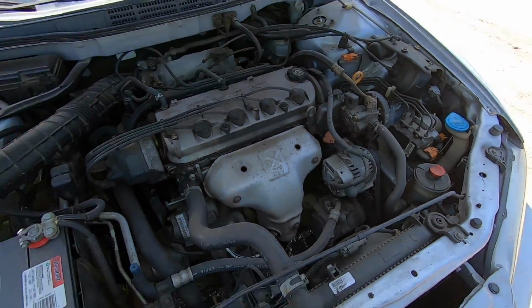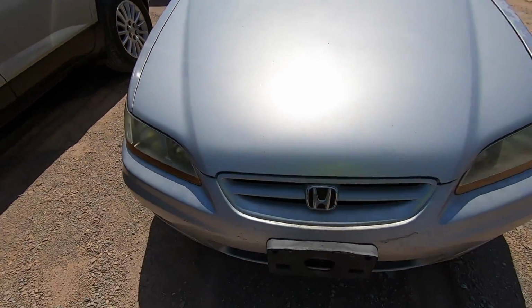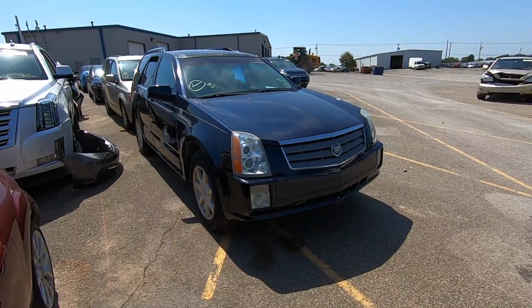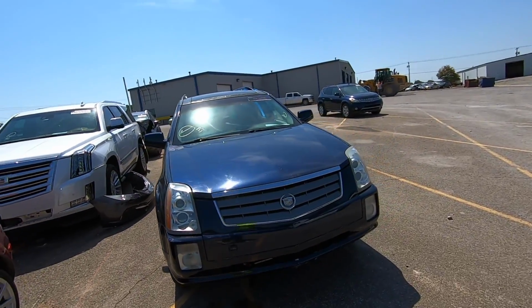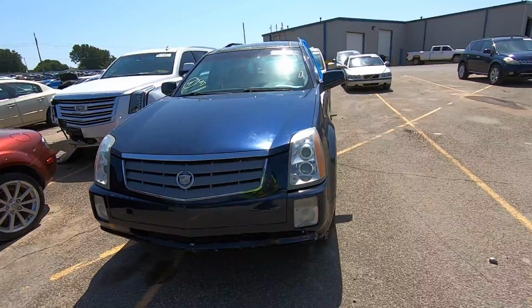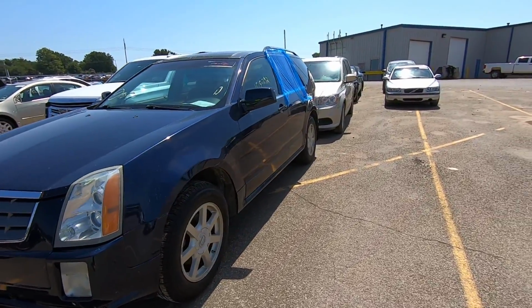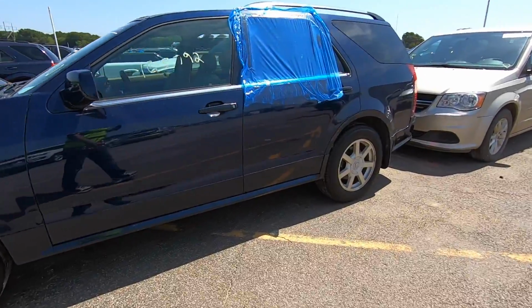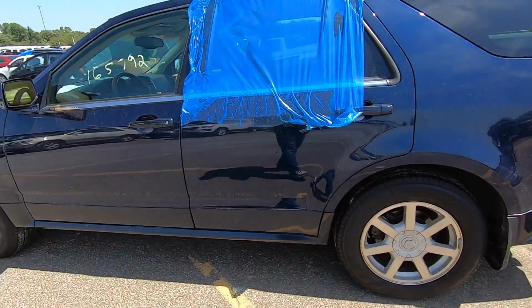I don't know. It's something to think about, but honestly, I'm not very interested in this car at this point. Here we have a 2005 Cadillac SRX listed as hail damage, but I don't believe this is one from an insurance company. I believe this is a CDS car, a dealer services car, something that a dealer sent here to be sold. Nothing wrong with that. People do it all the time.